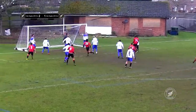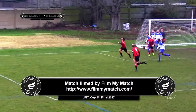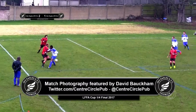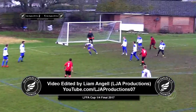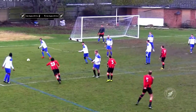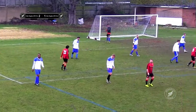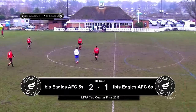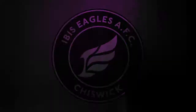Corner ball. Played in right into the danger zone right there, but can Dan Khan and Barry Masood keep it in? Barry Masood, neatly done to Dan Khan. Dan Khan with the first time cross in, easily cut out by McGrath, but Herwood gets it on the edge of the box. And there's the half-time whistle. The Ibis Eagles Fives 2-1 up. We'll get you highlights of the second half after these messages.